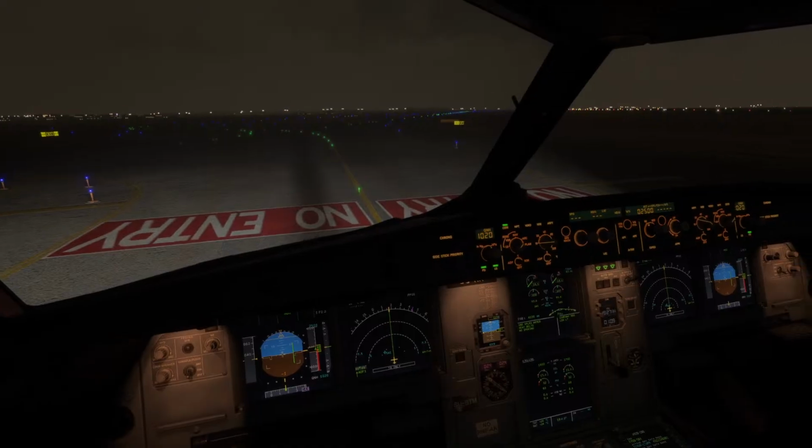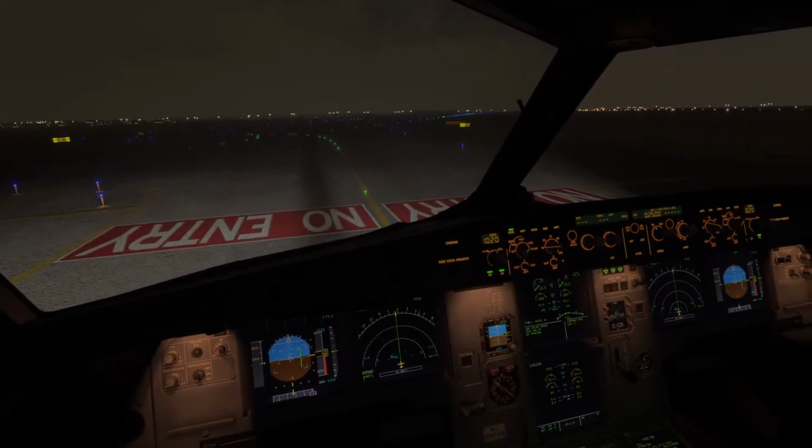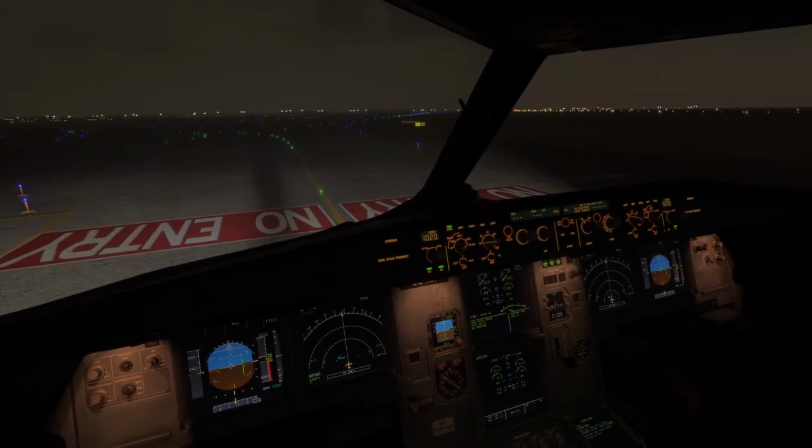Egypt Air 742, ramp 326, taxi via exit 3, Hotel 2, Lima. Hold short runway 05 center.